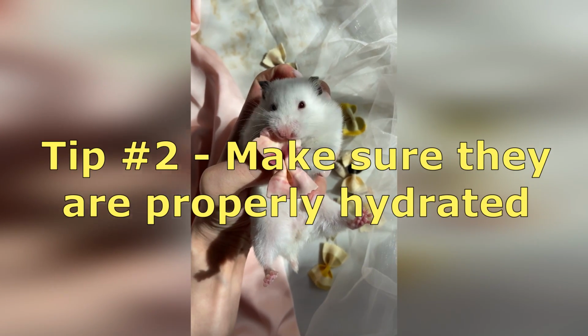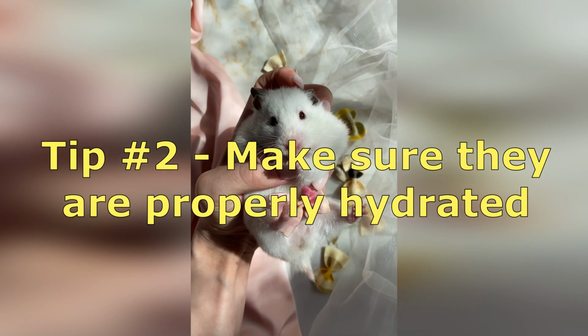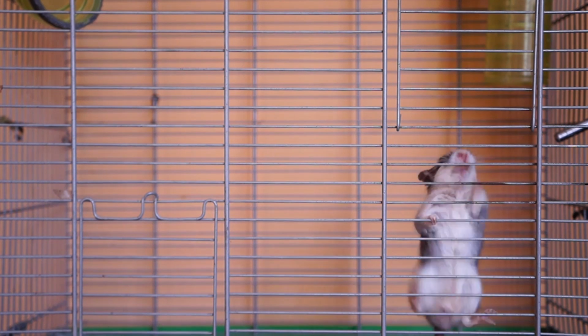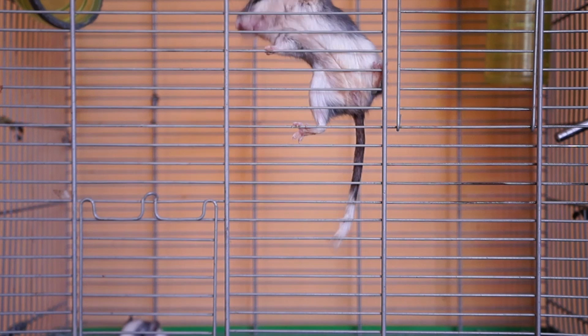2. Make sure they are properly hydrated. One of the first signs you notice when your hamster is dying is the lack of appetite and thirst. Their bodies are shutting down. They no longer have the sensation of hunger or thirst. Dehydration may make them feel uncomfortable and can be a cause for a painful death.